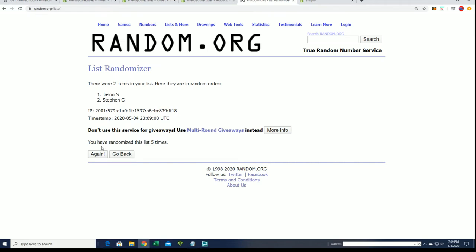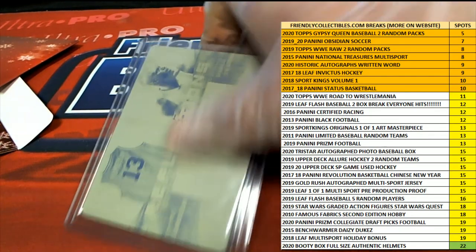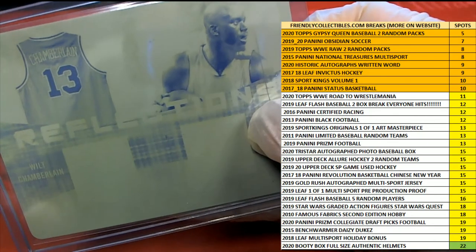Lucky number 7. Congratulations, Jason. Jason S, this is your hit in the break. Nice one. After 7 times through, your name's on the top list, and you are pulling this really nice printing plate.